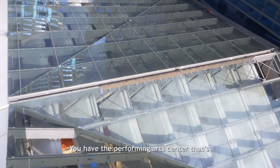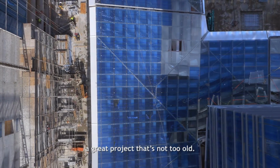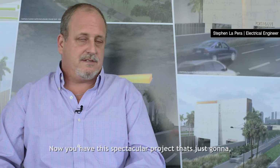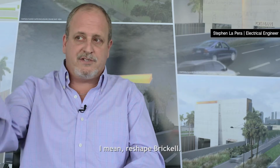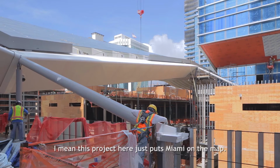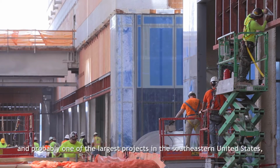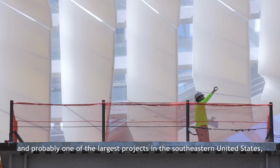You have the Performing Arts Center, that's a great project that's not too old. You have the arena that's not too old. Now you have this spectacular project that's just gonna reshape Brickell. This project here, it just puts Miami on the map. Definitely the largest project in Miami, probably one of the largest projects in the Southeast United States.